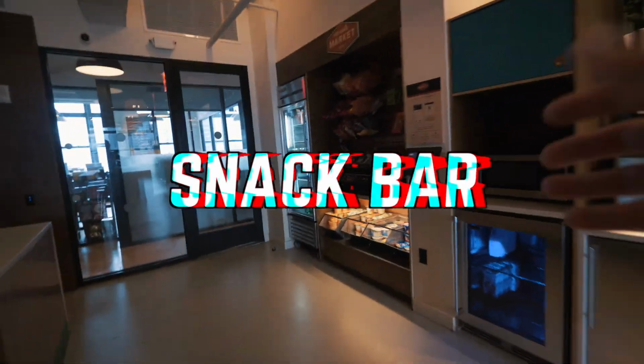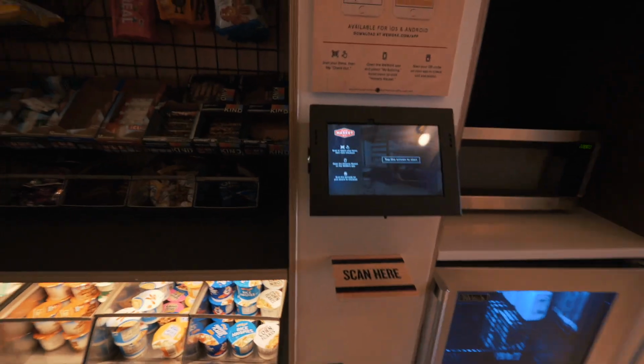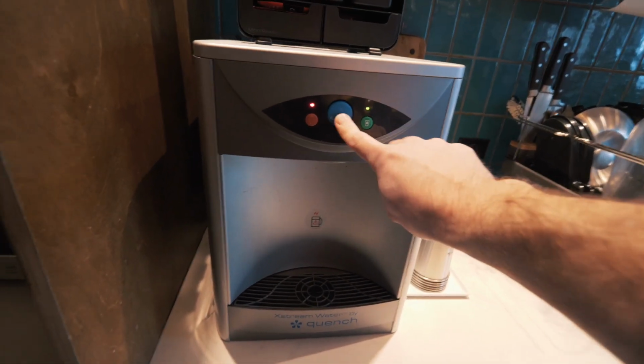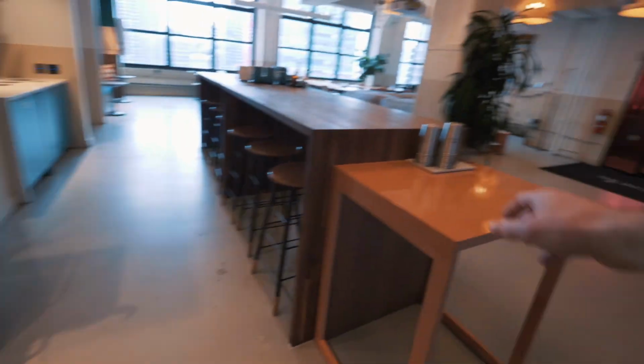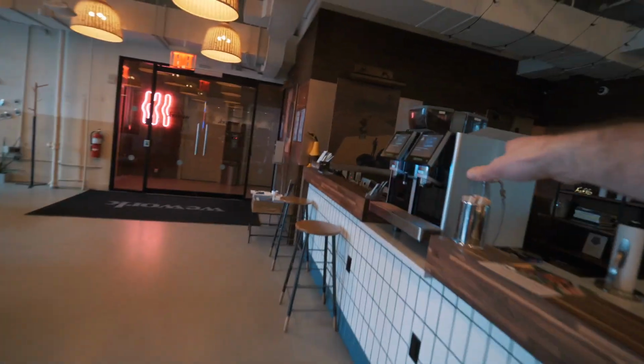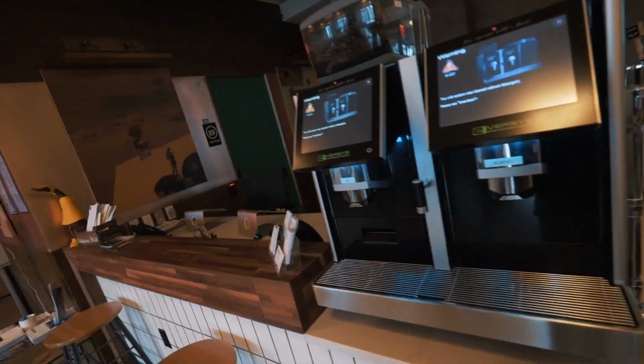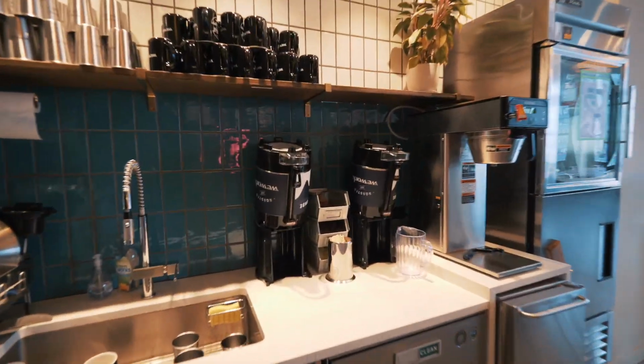You've got a self-serve snack area over here. You've got your Cokes, your Red Bulls, all self-serve, which is really cool. Over here we have filtered water, which is fun. During the week they usually have a flavored water set up over here. All of this is unlimited, so we can have free espresso, if that's what you're into. Otherwise, they've got drip coffee over here, all the amenities, right?